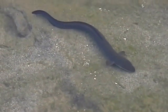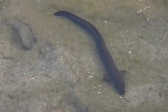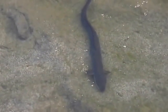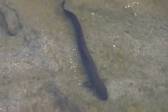What I do notice about these eels, compared to our UK eels, they've got a thicker head and neck. I think that's why they don't fight as much on the rod and line. They tend to shake the head more rather than using the whole body as a propeller.